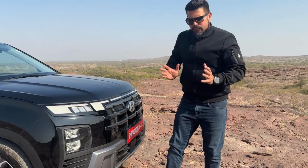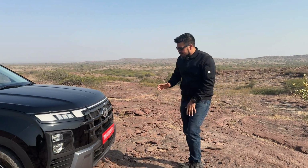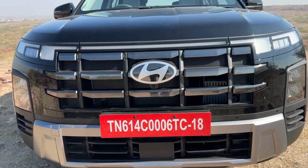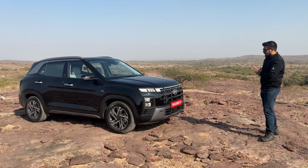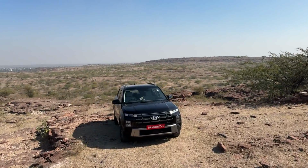You don't have front fog lamps, although you have an advanced suite of ADAS functions, and you also have a front parking camera. So this car comes equipped with a 360-degree camera. Overall the look is very block-like. It looks like a solid muscular SUV, and I really love the way it looks. Do let me know what you think of the appearance of this new SUV.